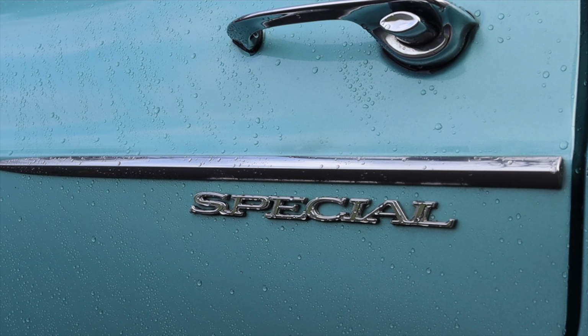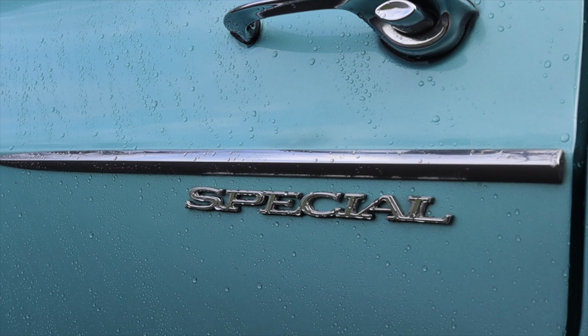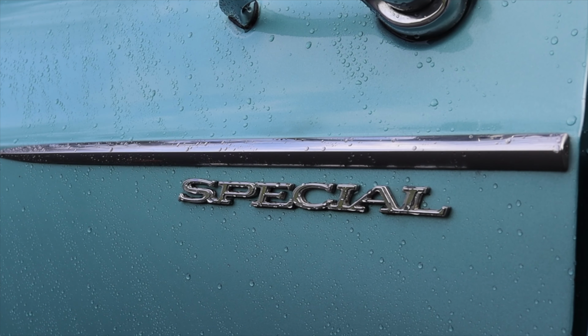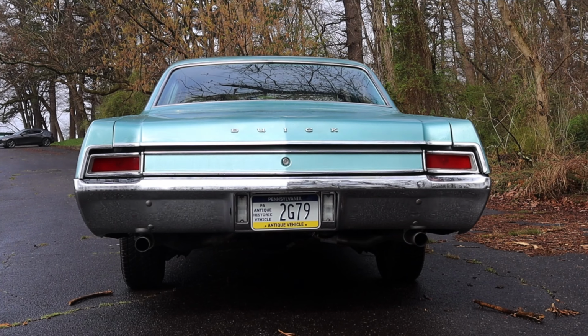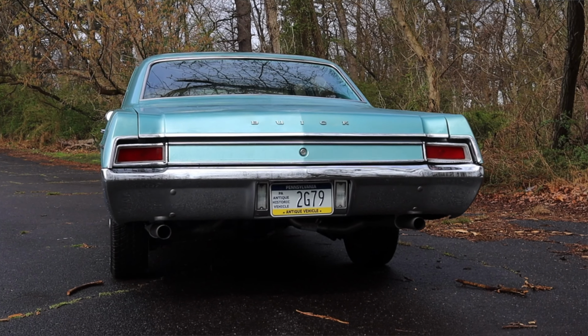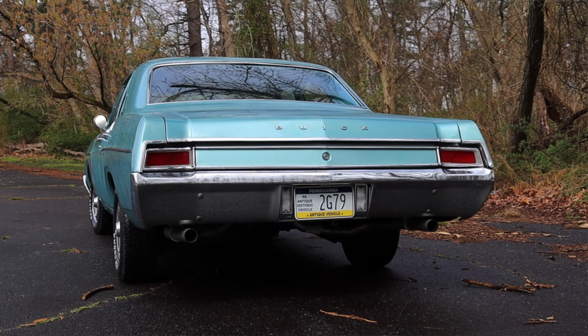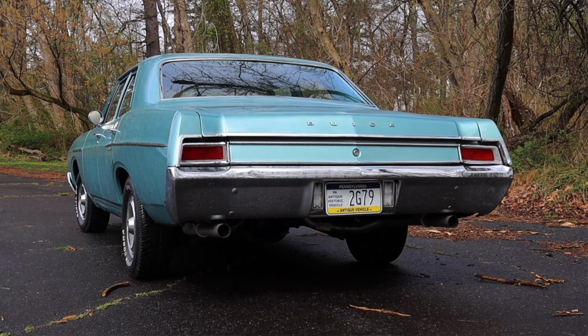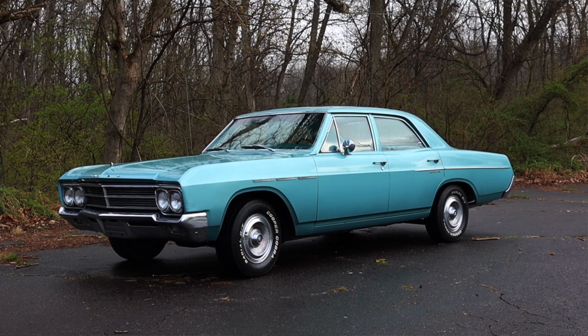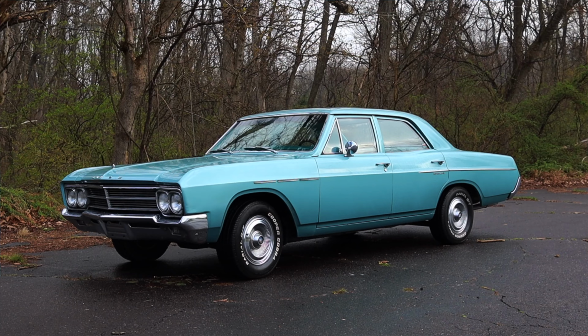What do I think driving the Buick Special from 1966? Well, this car is kind of an interesting experience. It was actually purchased off of an old lady. She just drove this to church or bingo or whatever the old folks are into these days. And it was just a normal sedan. That's what it was meant to be. The Buick Special was actually kind of not that special. It was just a car.